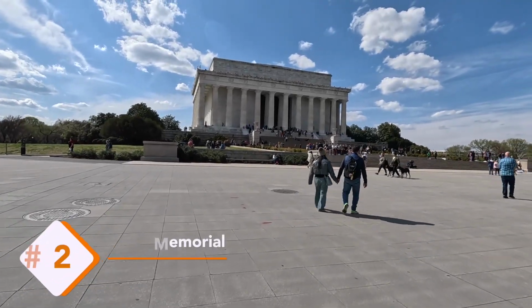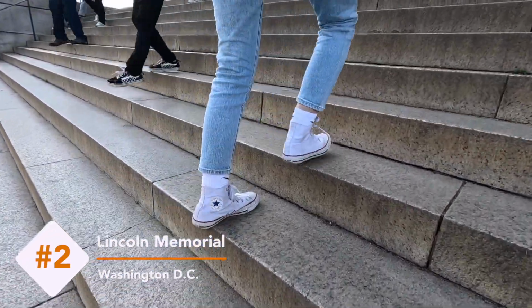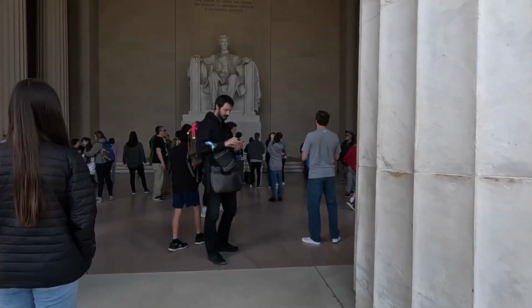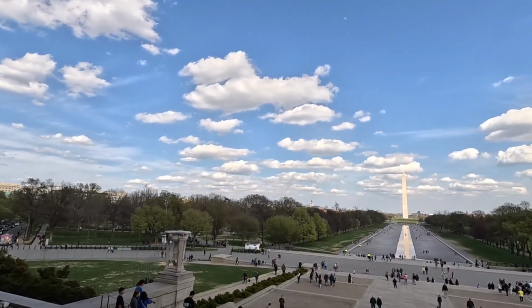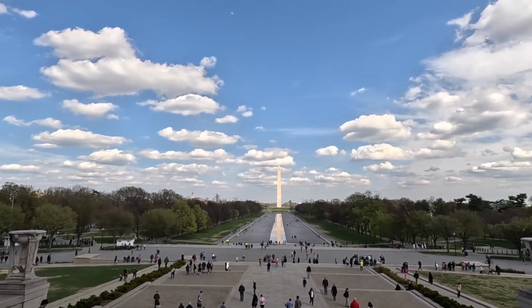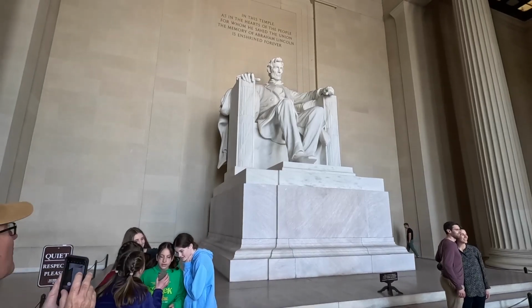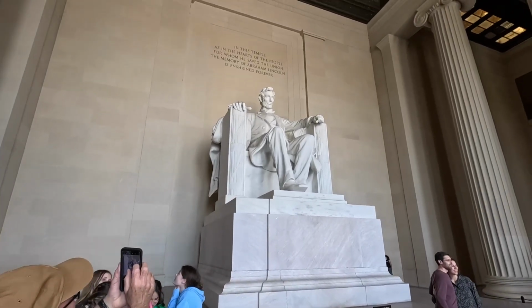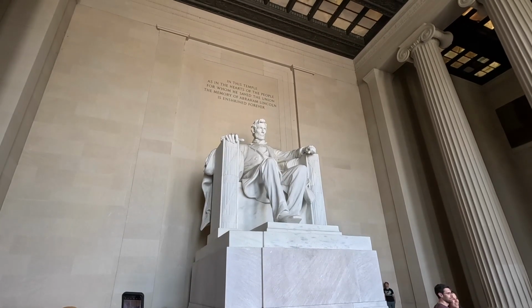At number 2 is the Lincoln Memorial. This is one of the most recognizable landmarks in the city. This majestic statue of President Abraham Lincoln is situated in a beautiful park overlooking the reflecting pool and the Washington Monument. The Lincoln Memorial is a must-see for history buffs as it pays homage to one of America's greatest leaders.